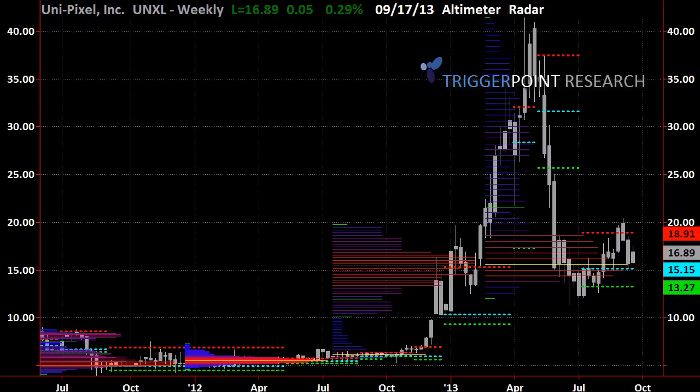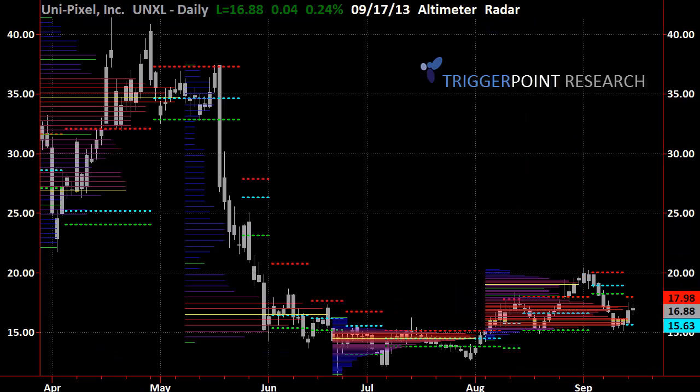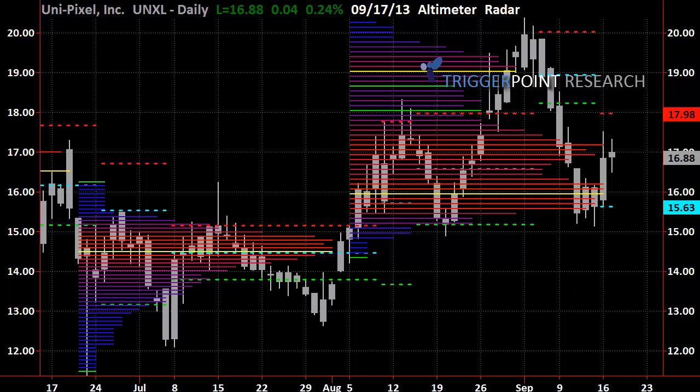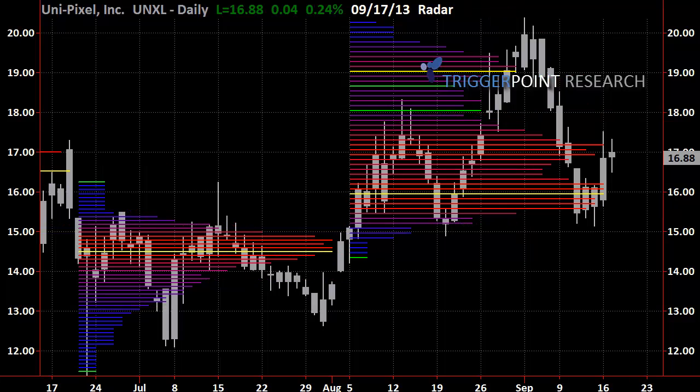When you move above the key resistance level that we have noted here, there really is nothing on the weekly chart that suggests there should be any significant resistance. Now, moving back once again to the daily chart, I'm going to bring us in a little closer so we can see what's happening. I'm going to take off the altimeter and just give you what we call the radar. Look at this zone right here, very little volume there, and you saw that big move, a consolidation, and just a stall at that moment.